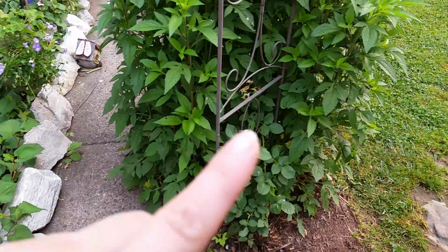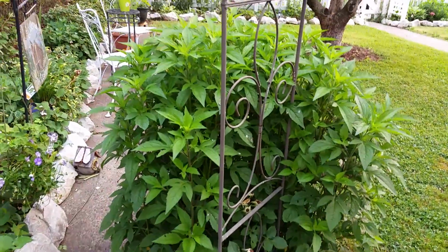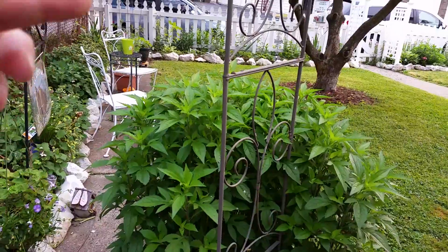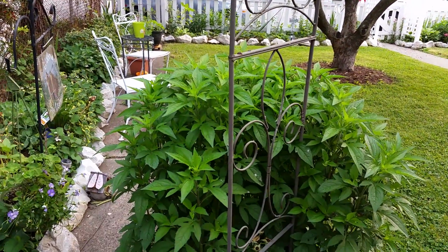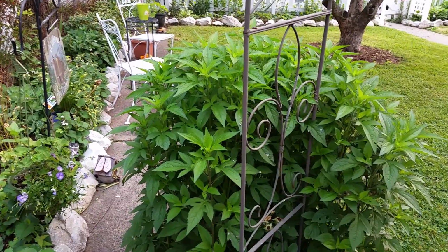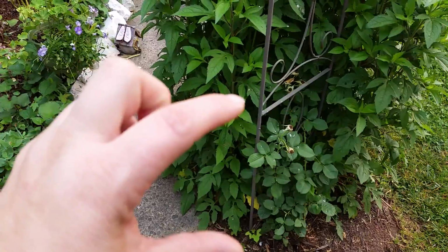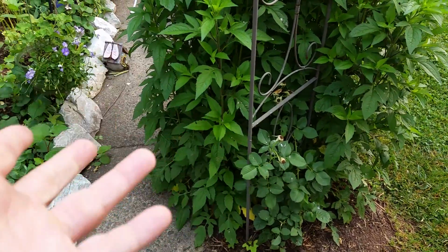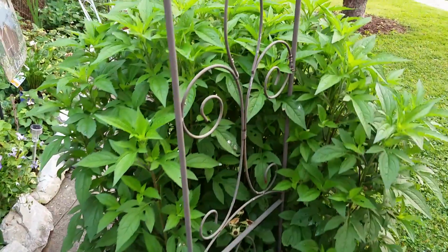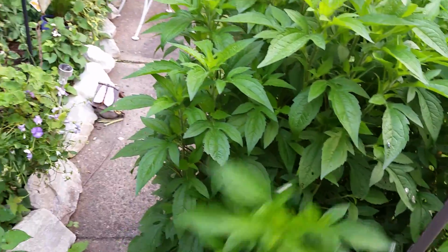We put a climbing rose here this year. I think it's called Fireball or something like that. It's really pretty. These things have just taken off with crazy growth. I don't know if you remember the videos last year, they were this big all year and didn't bloom, which is customary of that plant. I think it's a miniature black-eyed Susan of some sort. I don't remember the technical name.